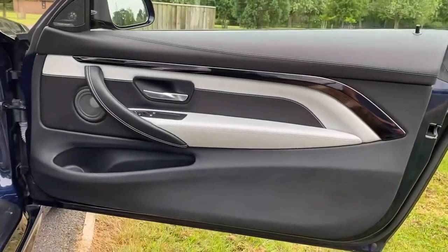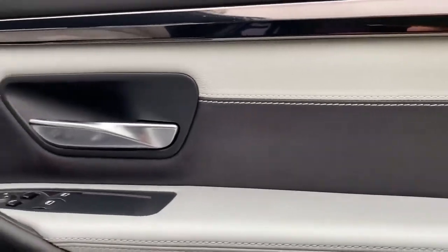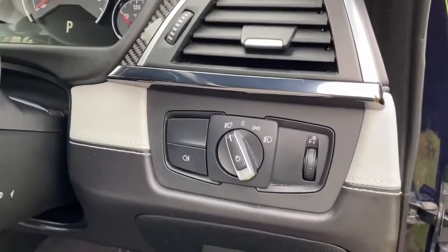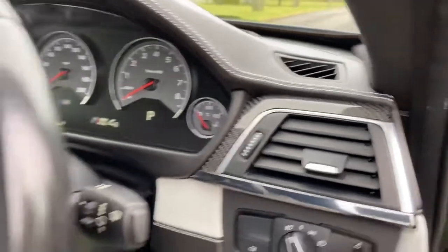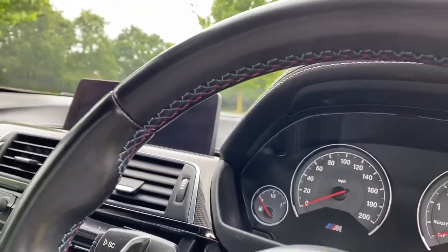This particular car's got this lovely two-tone black and grey interior with this lovely contrast stitch. If you've seen any of my other videos, I do like a little bit of detail on the inside. There's no shortage of that with this car. So you've got the nice two-tone leather with some nice carbon fibre, a nice grippy steering wheel with all that BMW M colours that you can see in the stitching.